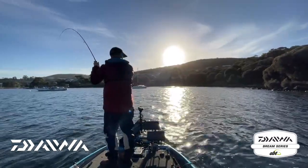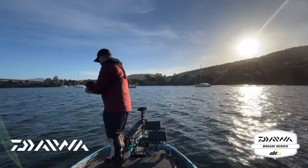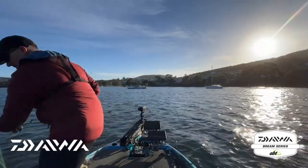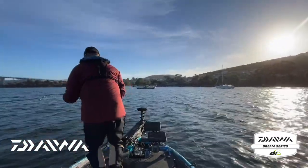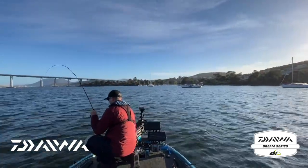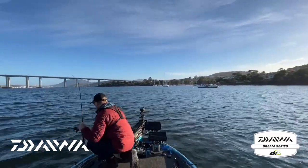That's good because I never caught one on this wall yesterday. Oh no, that's alright. That's a first good one. Stay away from that pole. That's an upgrade. That's low to mid 30s anyway. It's hooked in the side as well.